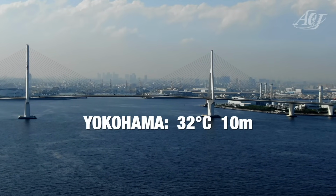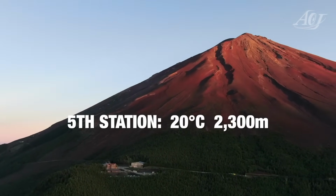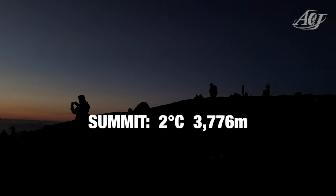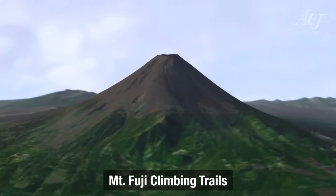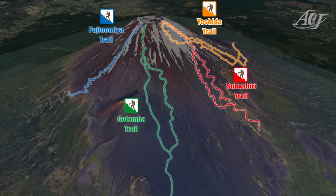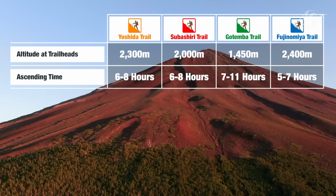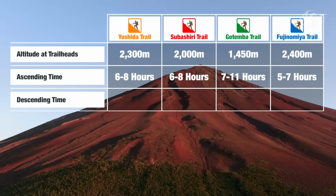Here are the details of Mount Fuji climbing trails. There are four routes, which one to choose is up to your personal preferences. The altitude is at the trailheads. As you see, Gotemba is the lowest, which will take longer to reach the summit. Ascending time is usually 6 to 11 hours, again, Gotemba being the most challenging one. Descending time is quite short.